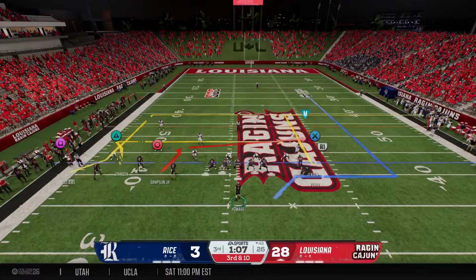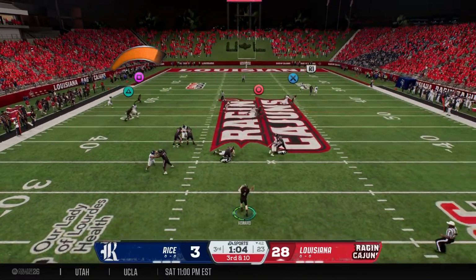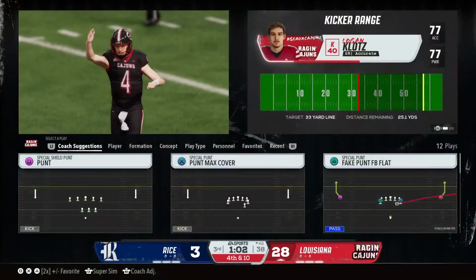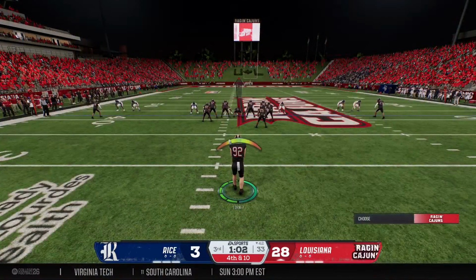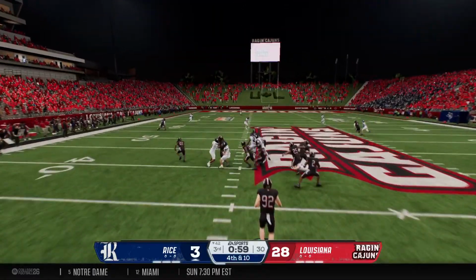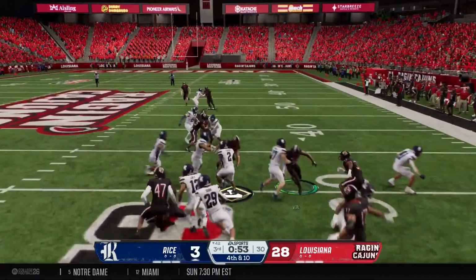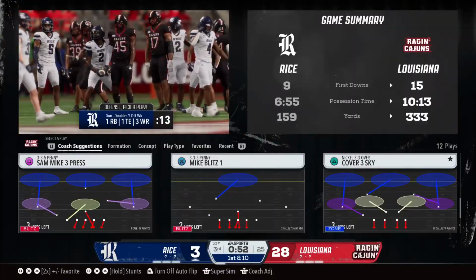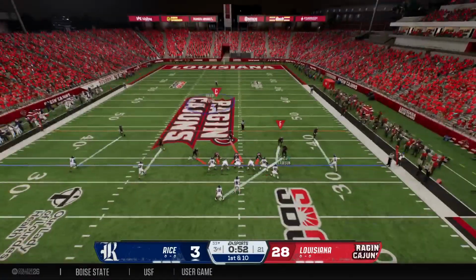Back in motion, try to clear the picture. Dropping back, it's Howard. Unloads to the wideout. Can't make the connection on 3rd down thanks to that tough, hard-nosed pass defense, and now it's 4th down. The Raging Cajuns will punt this one away. Here's the return. And the punt team able to swing him to the ground. Decent field position to start this drive from their own 33.